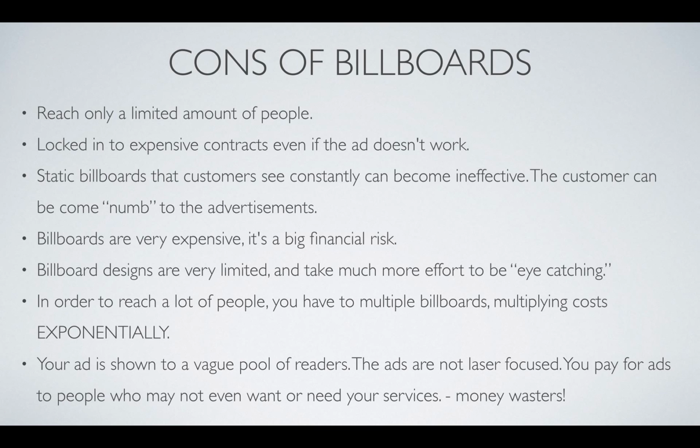And your billboard designs are actually extremely limited. Billboard designs are extremely limited and take much more effort to be eye-catching and to stand out from all the other billboards on the road. So in order to reach a lot of people, you have to have multiple billboards, which only multiplies the cost exponentially. Your ad is shown to such a vague pool of readers.